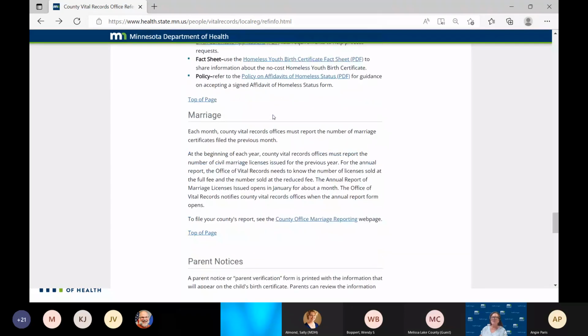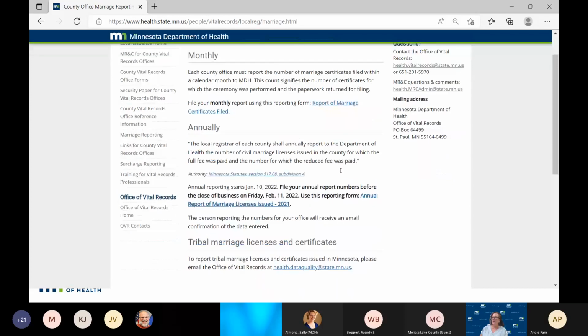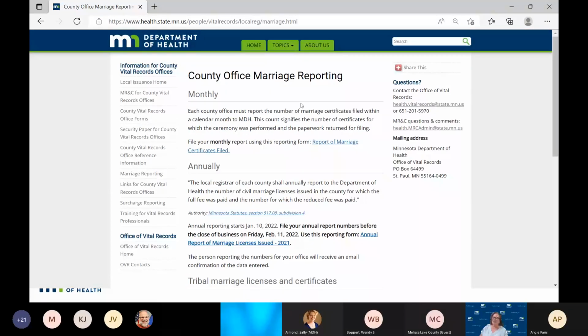Homeless youth birth certificates, marriage. Now, we don't have anything to do with marriage. That's all done at the county level. However, we do each month get the number of marriage licenses, and that is done through this county office marriage reporting webpage. So if you click on that, you can go to your monthly report, you can look at the annual report if you're interested as well, tribal marriages and licenses. And then if you have questions, again, please do give us a call.